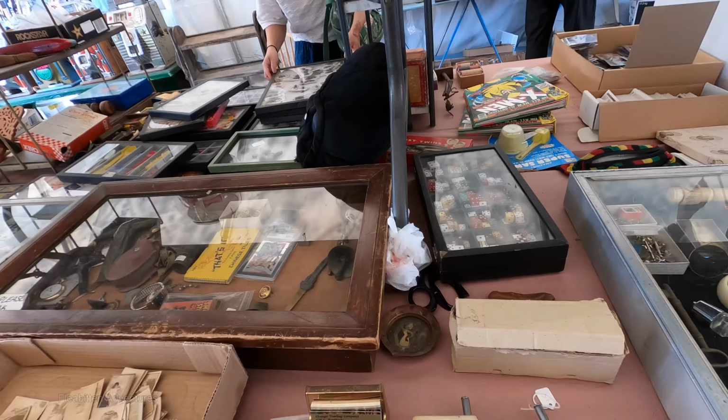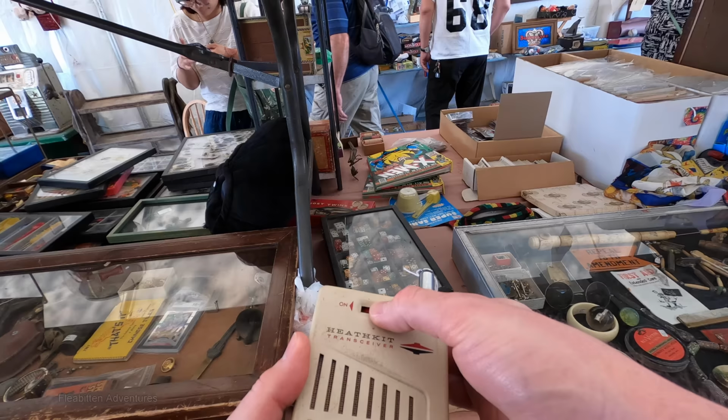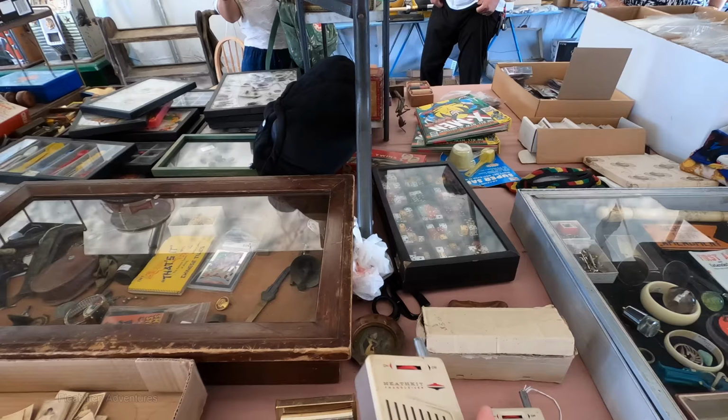These are old Heathkit GW31 transceiver radios, or basically walkie-talkies, from about 1962, 1963 or so. He was asking $65 for the pair, which seems to be a little bit on the high side based on eBay sales. They sold for as low as $10 for the pair, up to about $60, but the average seems to be in the $40 range for these.